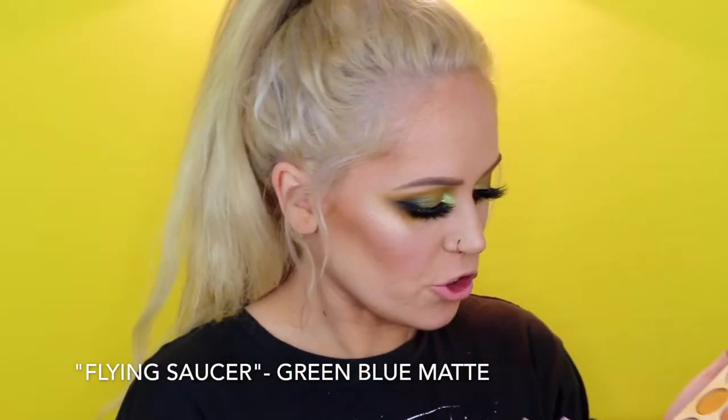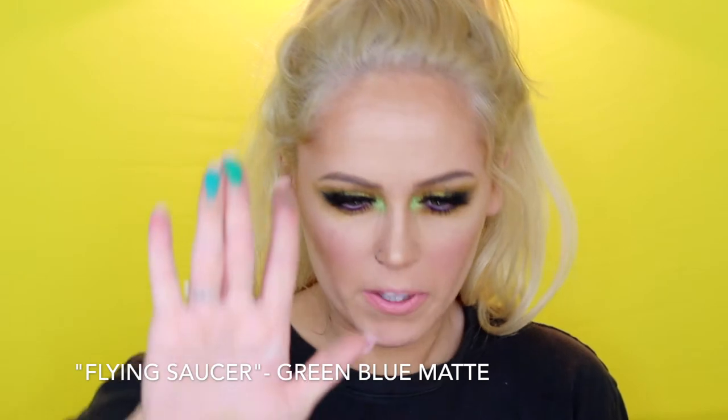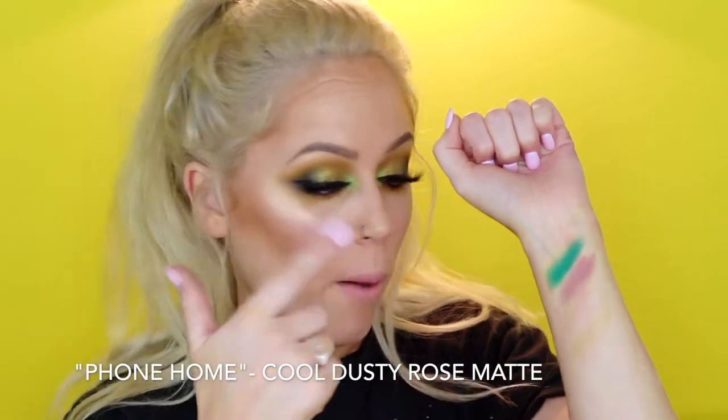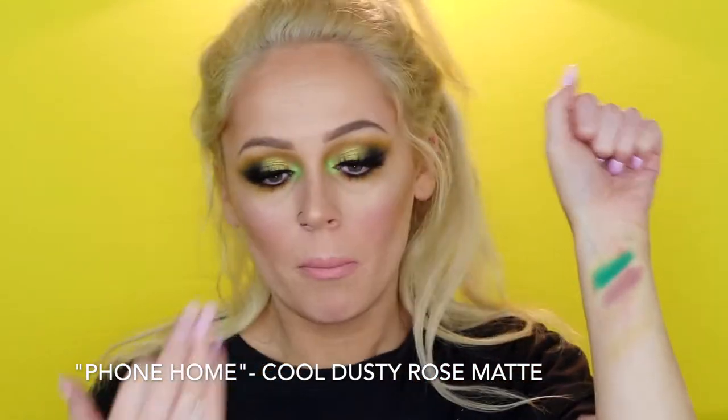It reminds me a little bit of Jada from the Jaclyn Hill palette, but they're a little bit different. So Jada's on my ring finger, Jeffree Star's on my middle finger. They look similar. Next one is called Phone Home. There's no other way to describe it, it is a dusty pink. That shade is beautiful. Oh my gosh, I'm just imagining it on my eye right now. But again, I wanted to go more towards the shades that I think people were kind of looking forward to.